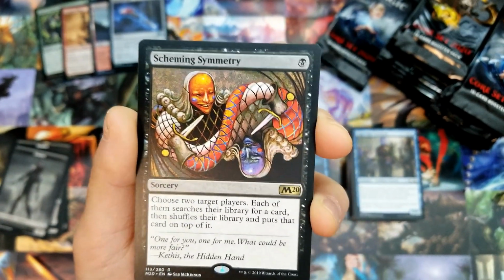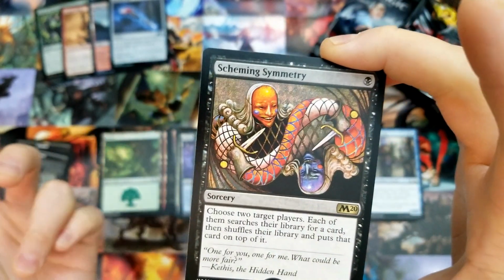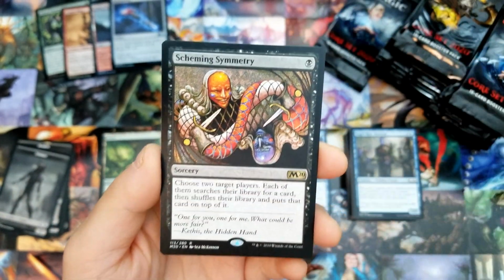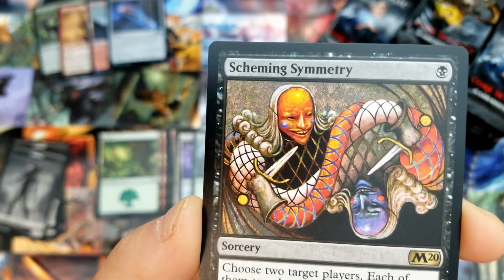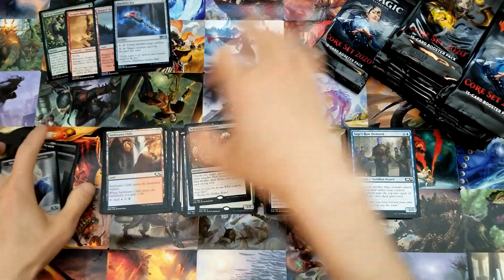But like in Modern, things like Thought Scour, Teferi make this an instant, so you get it first. Plus, that art, are you kidding me? That art is just amazing because Seb McKinnon does crazy good work.